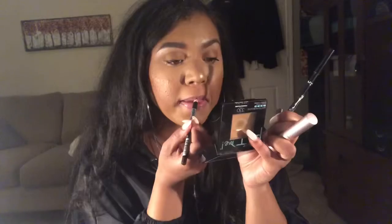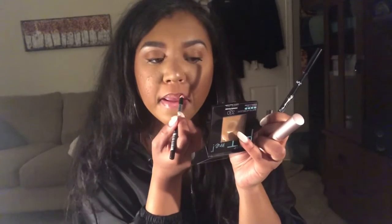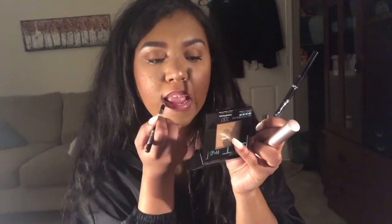Okay, so lastly we have mascara to do. I'm using the Better Than Sex. So we've done everything. The makeup is done, and the last step is just the lips. So we haven't done everything. My bad. Going in with my Fenty Beauty Gloss Bomb. Enough didn't come out on the thing. Way better.